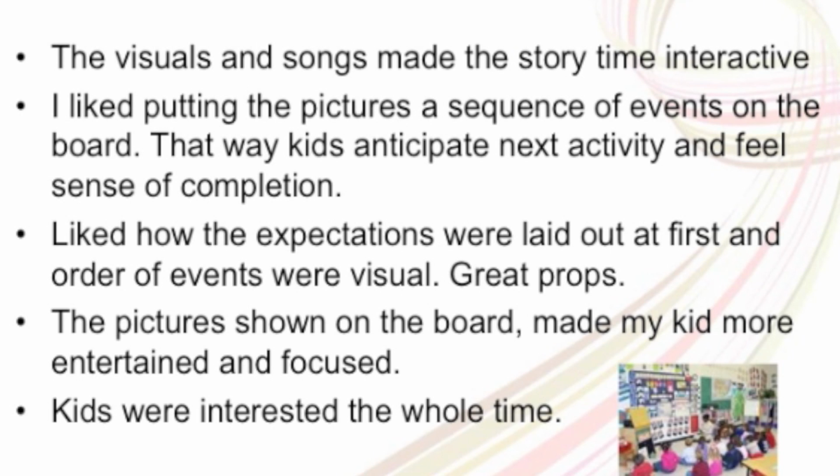The visuals and songs made the story time interactive. They liked putting the pictures of the sequence of events. That's that schedule that I showed you. The kids can anticipate the next activity and feel a sense of completion when you take it off. They liked how the expectations were laid out at first, and how you could always refer to them.